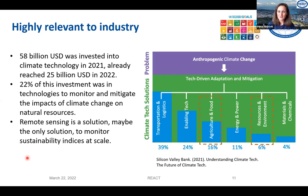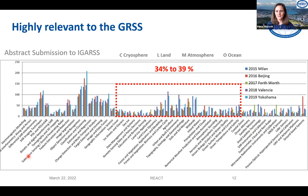Maybe the only solution, as you wrote down, probably a little bit provocative, to monitor sustainable indices at different scales. How does it look for the Geoscience and Remote Sensing Society? Also here we see, at one of our major conferences, the International Geoscience and Remote Sensing Symposium, that we have a lot of different contributions in our abstract and paper submissions to the conference.